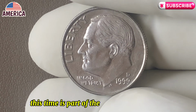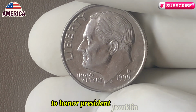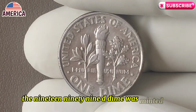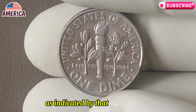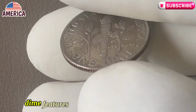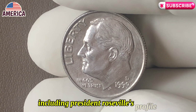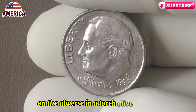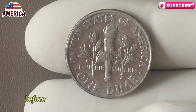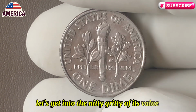This dime is part of the Roosevelt dime series, which began in 1946 to honor President Franklin D. Roosevelt. The 1999 D dime was minted in Denver, as indicated by that little D mark on the reverse side of the coin. The 1999 D dime features the familiar design by Felix Schlag, including President Roosevelt's profile on the obverse and a torch, olive branch, and oak branch on the reverse. But hold on, before you think this is just another common coin, let's get into the nitty-gritty of its value.